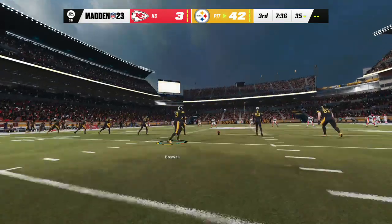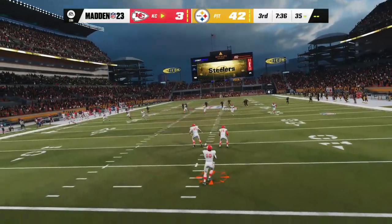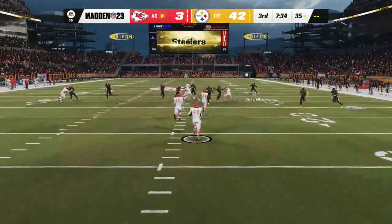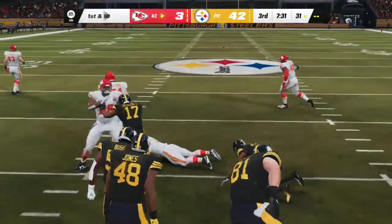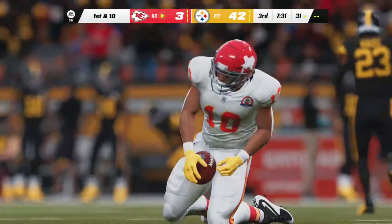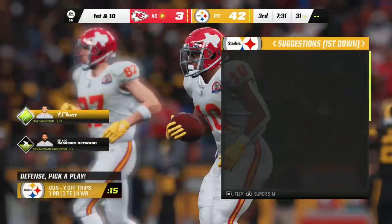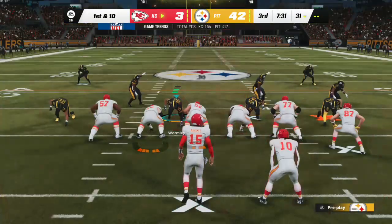Boswell now to kick it away after the touchdown. Taken in at the 3. And they'll start this drive just across the 30. Pretty nice work on the return. And Kansas City's offense now set and ready to go.